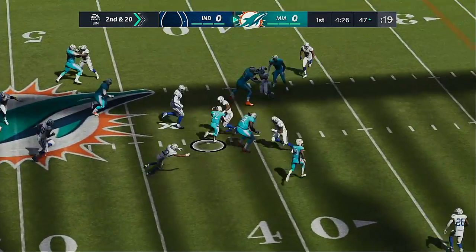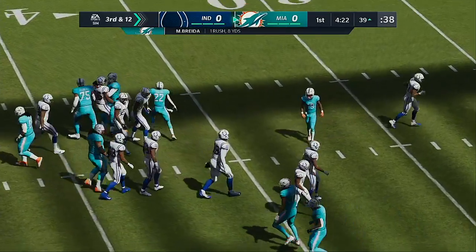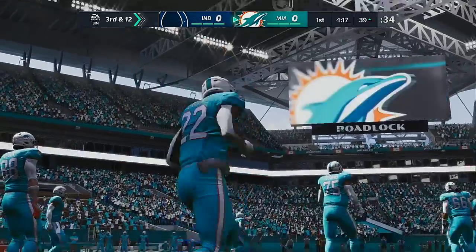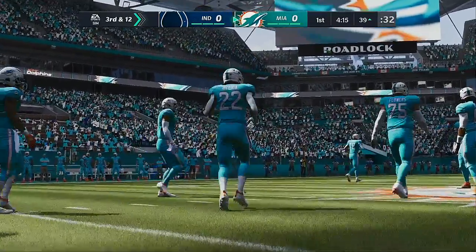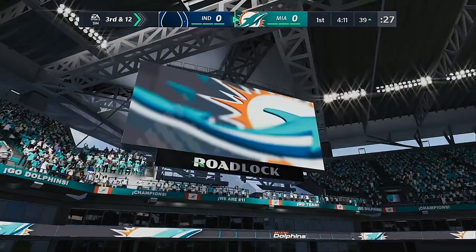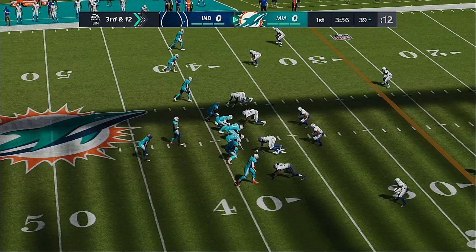Here's the first carry from Matt Breida. They showed off the athletic juke. Good little gain there. Not a whole lot of real estate, but a nice carry. And after that type of a run, there's some talking going on down on the field, but it's not trash talking. The guy who just carried the ball, he's going back and telling his offensive line, great job, keep it up, and we'll break that one soon.